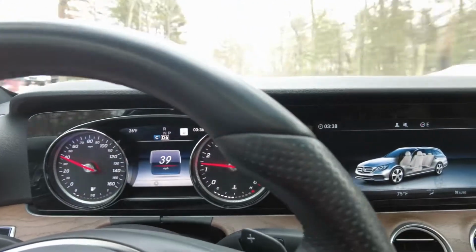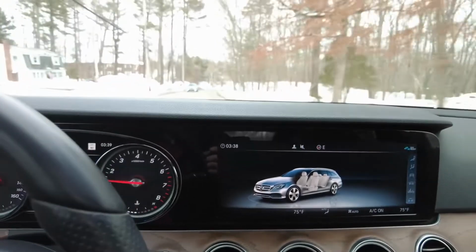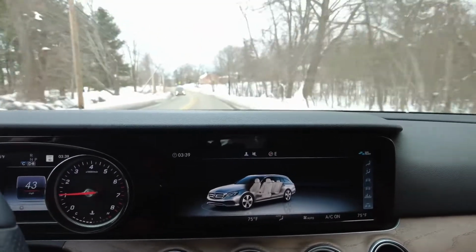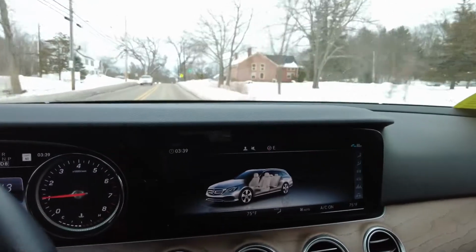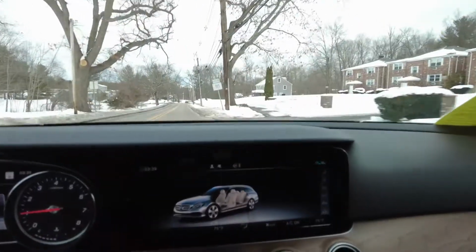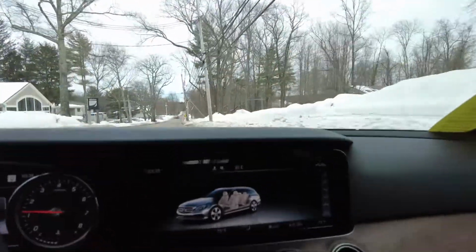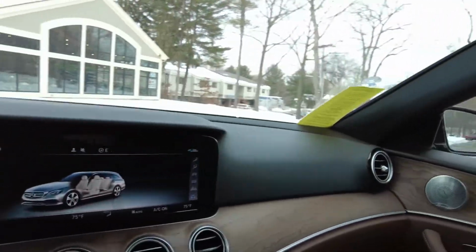So this wagon with the Sport AMG wheels and nice quiet all-season tires feels awesome on the road. If I had to go cross country with the family, I would absolutely not hesitate driving a car like this, or driving this exact car. It is fantastic. The interior has no imperfections. All the wood, leather surfaces, instrument cluster, center console, all those panels are in amazing clean condition.